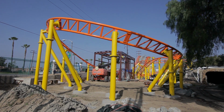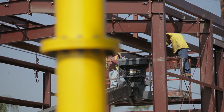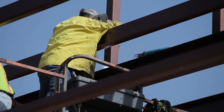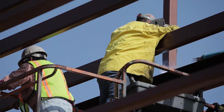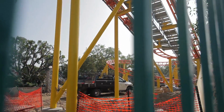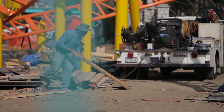See here at the first corner. More construction going on there on the station, some welding going on up there at the top. Possibly some landscaping maybe going on down here. Just a lot of dirt underneath the coaster right now.